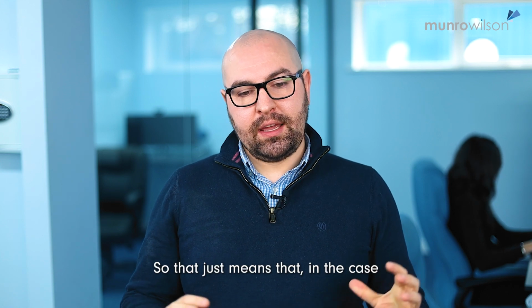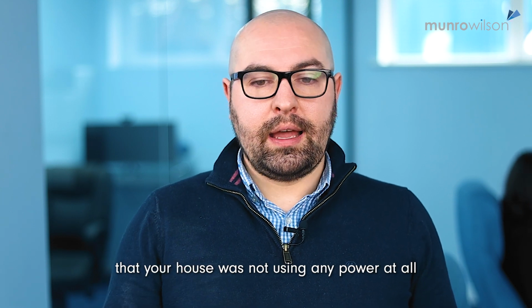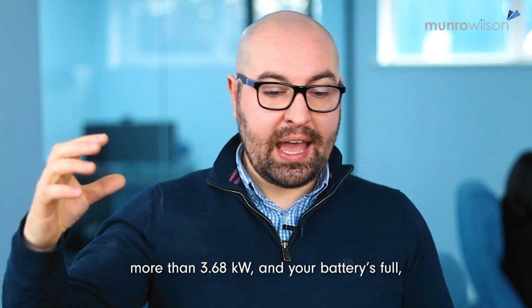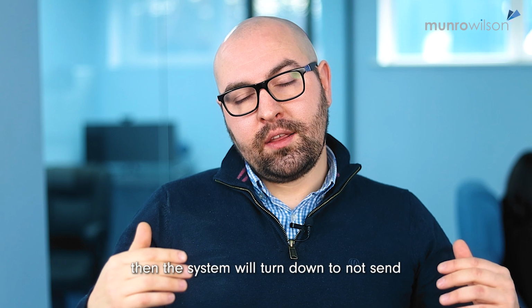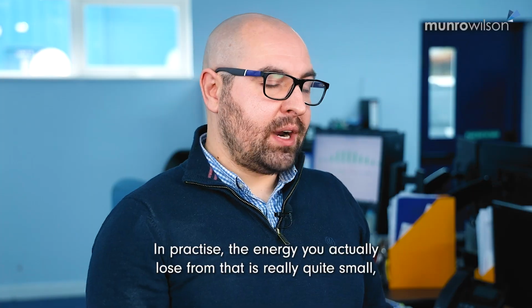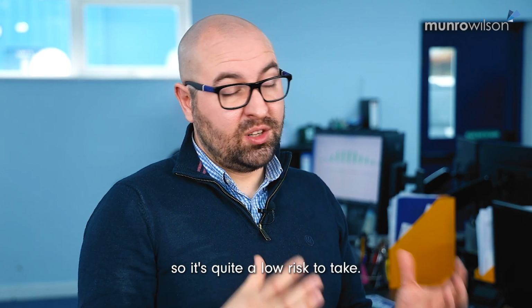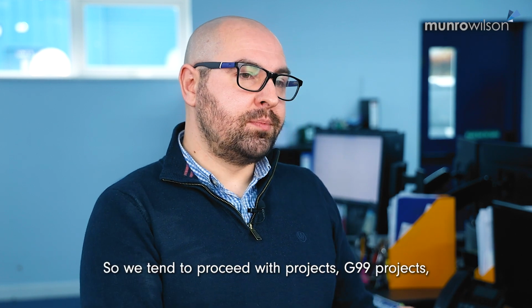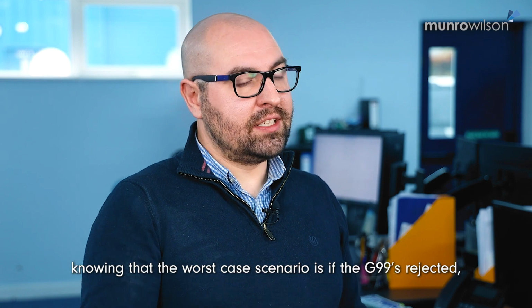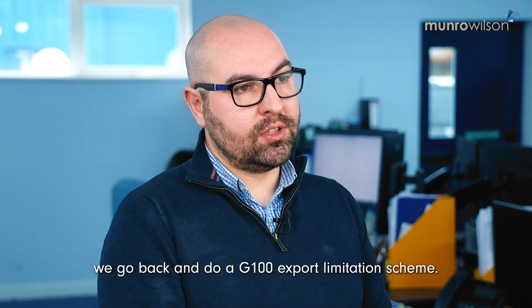So that just means that in the case that your house was not using any power at all, and your solar panels are generating more than 3.68 kilowatts, and your battery's full, then the system will turn down to not send more than 3.68 kilowatts to the grid. In practice, the energy you actually lose from that is really quite small, so it's quite a low risk to take. So we tend to proceed with G99 projects, knowing that the worst case scenario is if the G99 is rejected, we go back and do a G100 export limitation scheme.